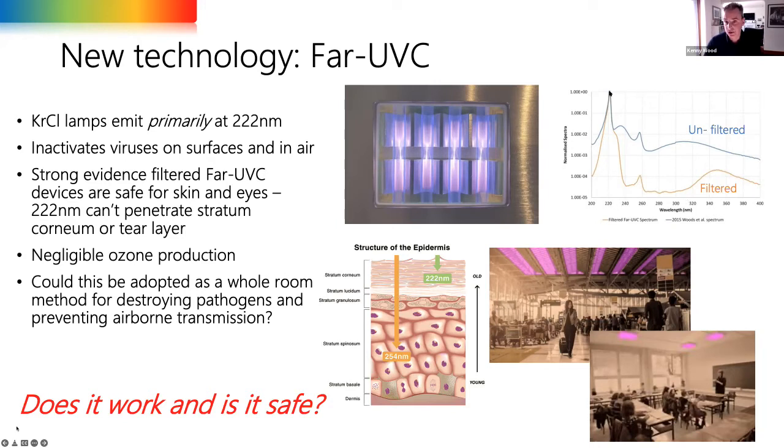So the peak is about 220 nanometers, but you can see that there is also UVC light coming in at longer wavelengths. And those wavelengths need to be filtered so that the intensity of those wavelengths is decreased, so that we're removing the harmful light that can penetrate into the skin.